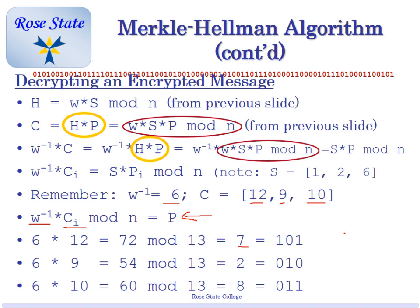Remember we started with a binary value? We need to get back the binary value. So with this here, because remember I sent Brett the ciphertext. Brett is going to be using the ciphertext along with the multiplicative inverse of W. He's going to use the inverse of W and the ciphertext to come up with his 7. Then he's going to look at his simple knapsack and say, what combination of these values equals 7? 1, 0, 1.